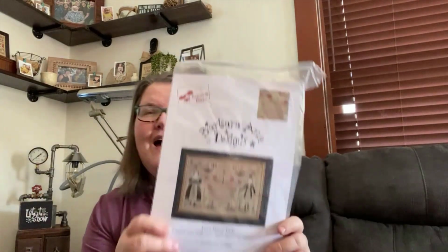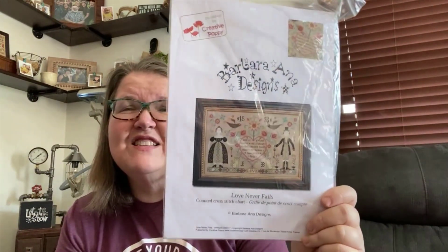So here I go. I have wanted to stitch this a long time ago. Oh, you can't see it very good. Quite some time ago when I first started watching Stitching in the Light.